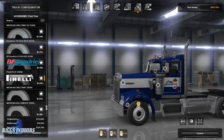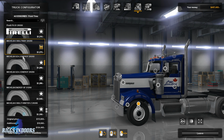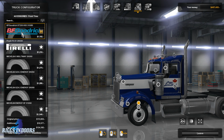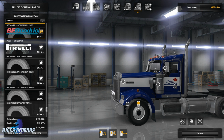It's got to be down at the bottom here. Was it this guy? No, it wasn't it. Way too small. Is it the Pirellis? Definitely not. Had to have been the Goodrich. There it is. So the ST230s. Now, we'll have to pay back some of that loan, I think.